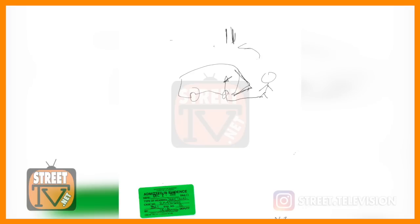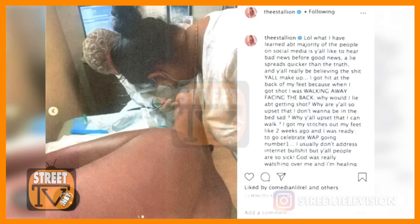And this is Defense Exhibit C. This was also introduced while Megan Thee Stallion was on cross-examination. And this is a picture of her in the hospital with some nurses tending to her injury. That would be her right foot.